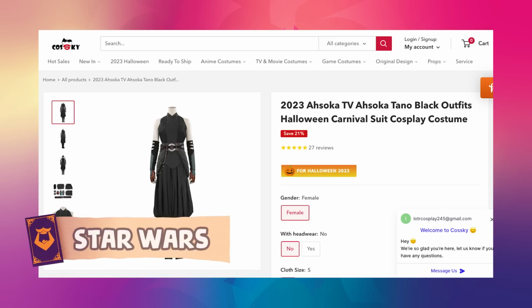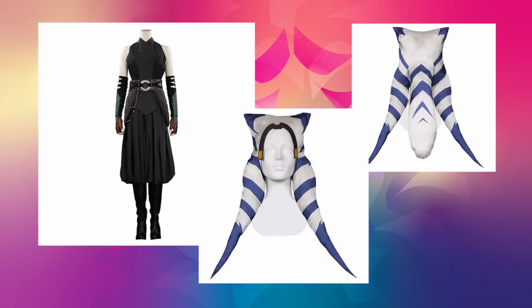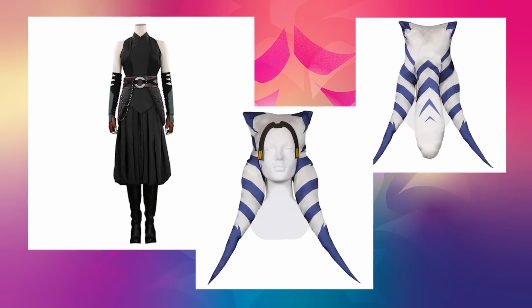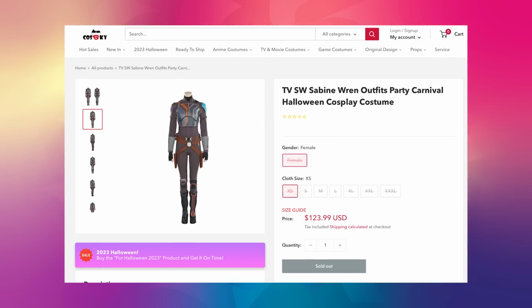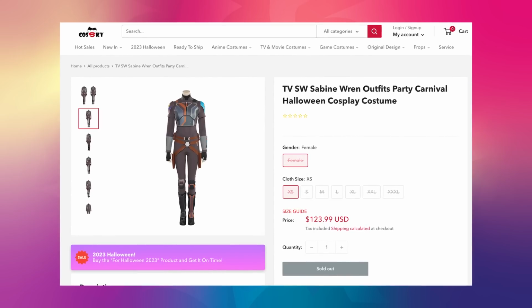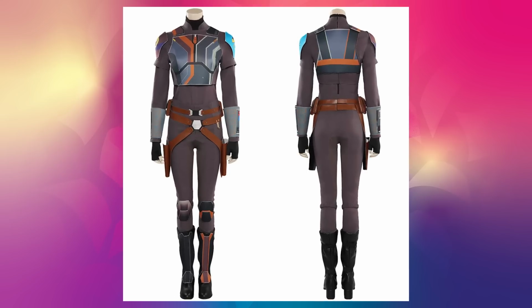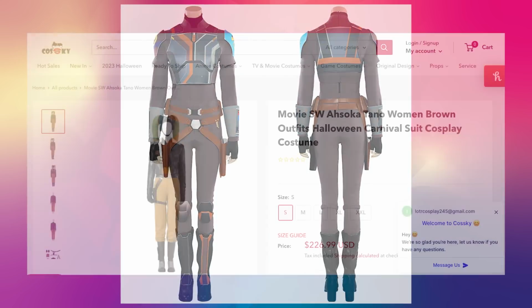Finally, of course, one of Disney's larger franchises that they bought, Star Wars, has some fine selections this year, such as Ahsoka. We've got a lot of great Ahsoka looks here. Super hyped on these. First, of course, just plain old Ahsoka. That's been around for a while. Ahsoka's been a character. She's appeared in a lot of these Star Wars TV shows, but now we have a Sabine Wren, which is amazing. Look how beautiful and detailed that costume is. Got all those fun, colorful accents. I can't wait to see some of you out there wearing that.